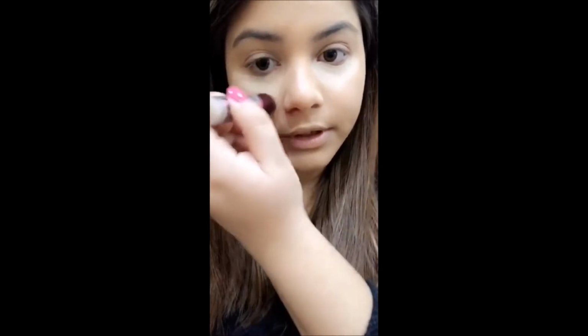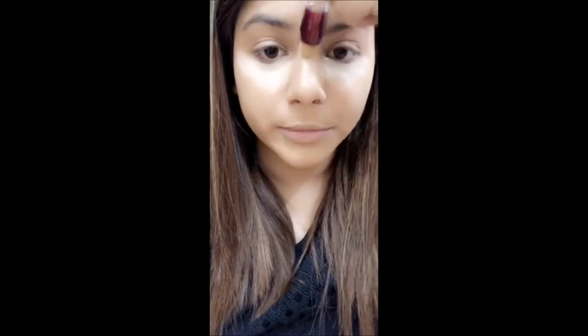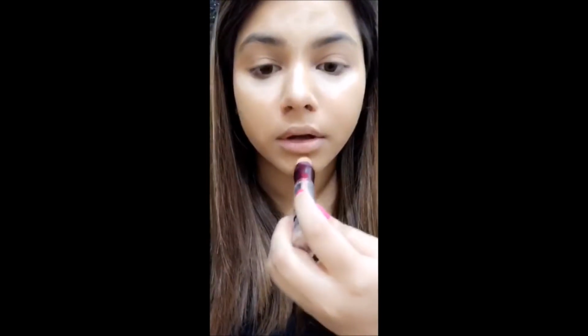How I apply my concealer is, I make triangles under my eyes, and then I conceal the middle of my nose, my forehead, my chin, and I put concealer on top of my eyelids as well. So now that I have concealer on, and other than the fact that I look like a clown, I let the concealer rest for a second and arrange the stuff that I'll be using next, like translucent powder and everything. Just put it in front of you.